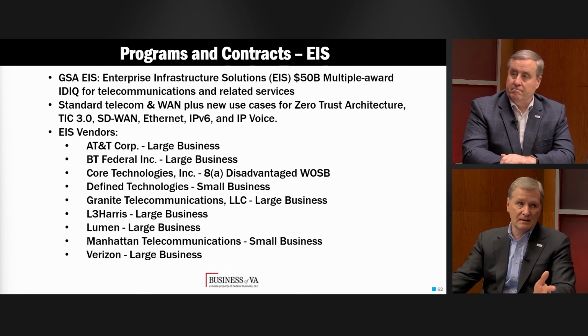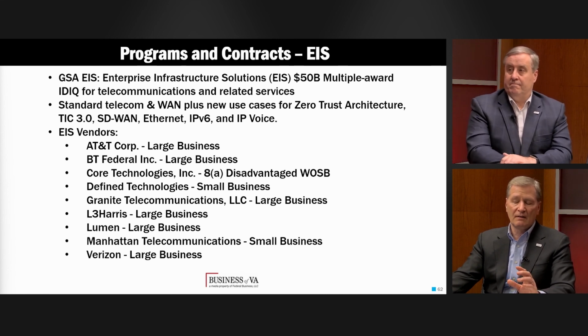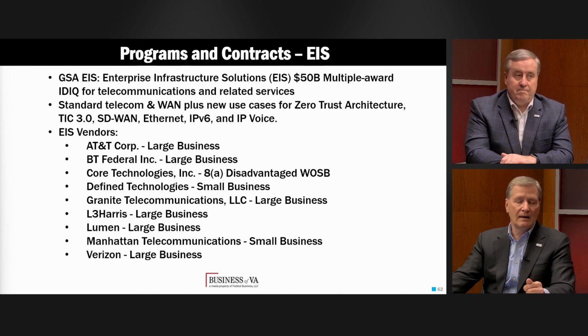VA uses EIS extensively, and last June awarded a major contract to AT&T for $725 million. So it's a great vehicle, and VA uses it extensively and does a great job at upgrading its capabilities in the WAN and wide area network technology area.